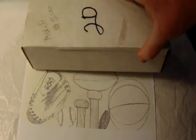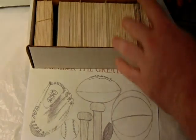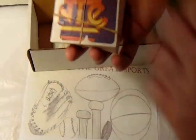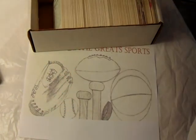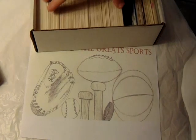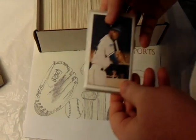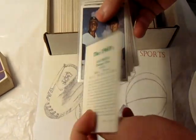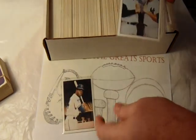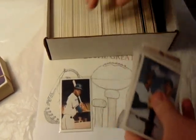And the reason I bought this box for $5 was because all of these cards, this is just a crappy Roberto Clemente puzzle, nothing special about that. But all of these right here, some of these are from the 1978, the 60s card set. And these were produced by TCMA, and that's Lou Brock. I pulled some of the best ones out of this lot.